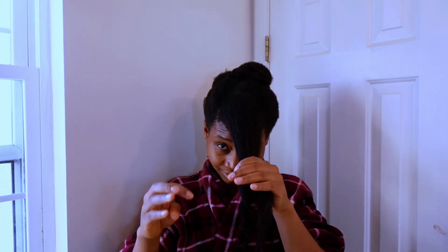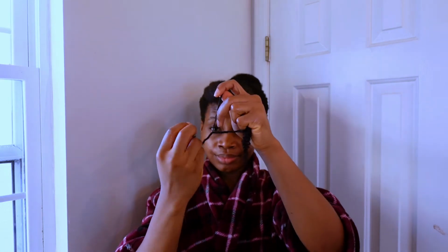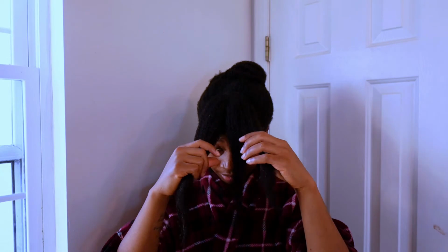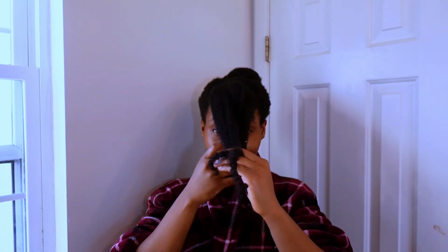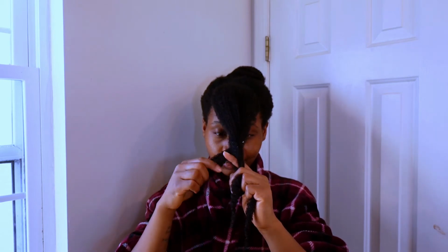So what I'm going to do here is just simply hold all the ends of the hair and then split the hair in 3. Like I always keep saying, be gentle when you're working on your hair. Make sure that you've already detangled the hair. So now I've split the hair in 3 and I'm actually doing a very loose braid on the hair.